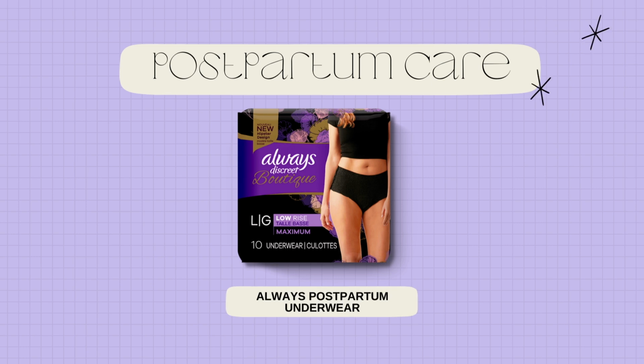Postpartum underwear that has the pad in it, because you're gonna be bleeding a lot and stuff like that. So I got postpartum underwear, or what is it called? Yeah, I think that's what it's called. But it's the Always brand. I'll put the logo and stuff.